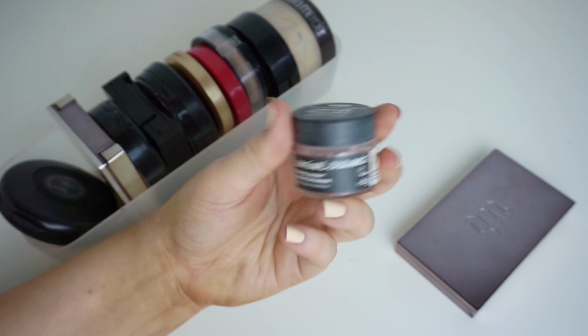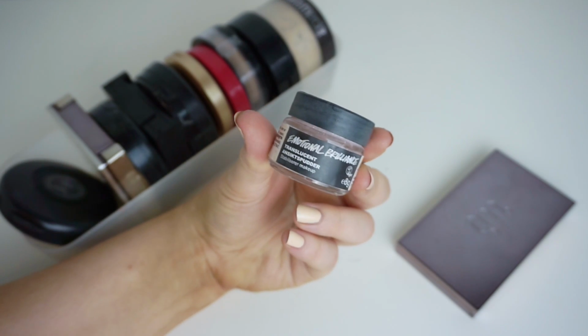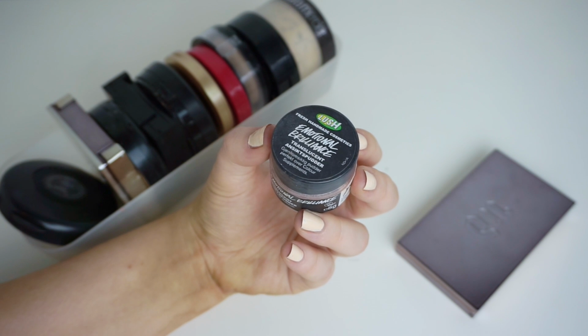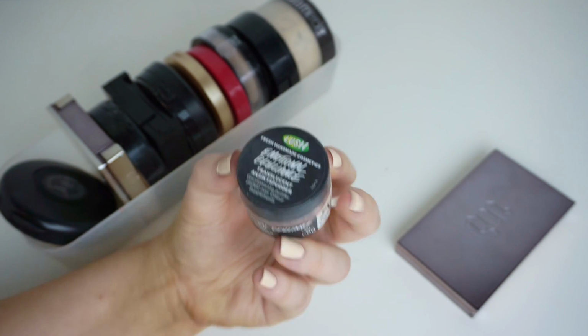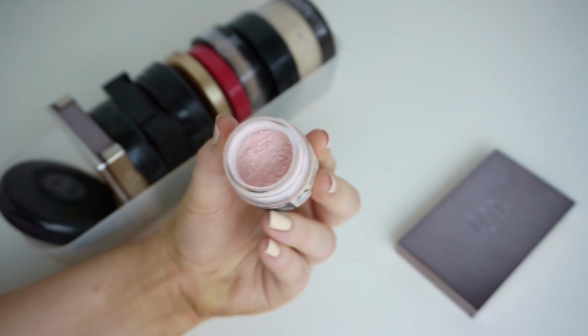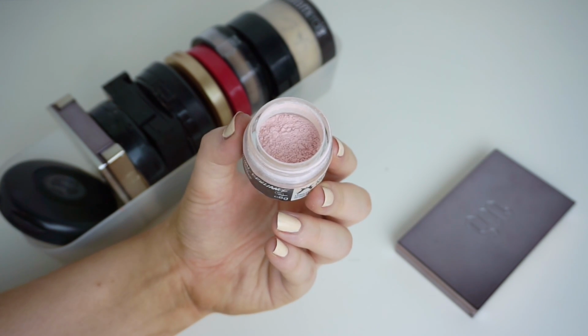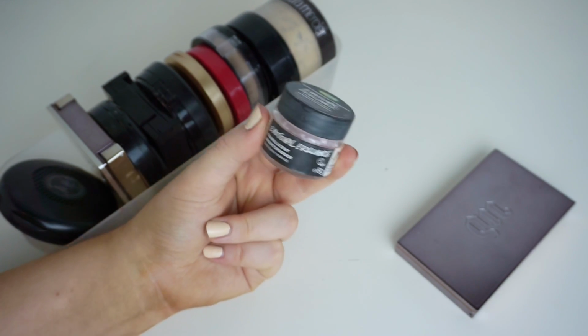Then we have this Lush Emotional Brilliance powder. And this one is a pretty good powder. Like, it's good for baking and setting the under eye because it's such a light color. I can show you. So you can see it's a very light pink shade, and my problem with it is just it's a little bit too pink for me. I don't get enough use out of it.